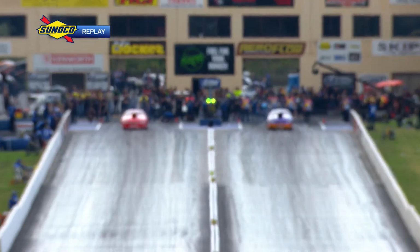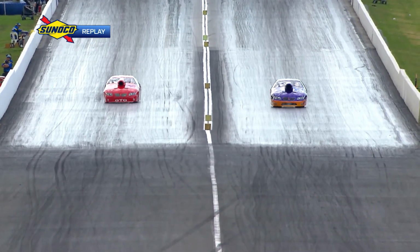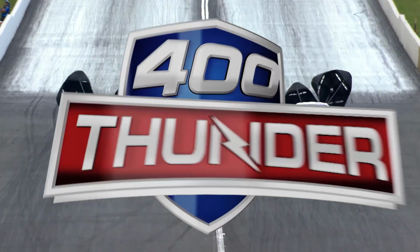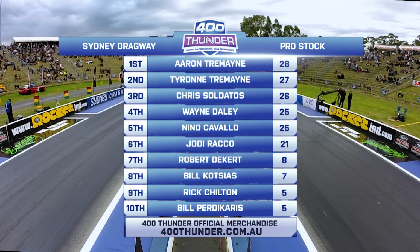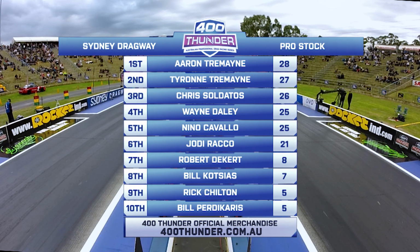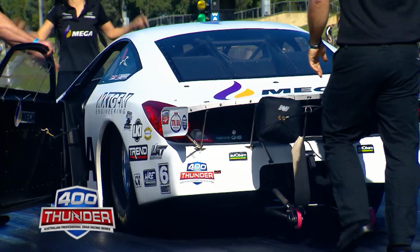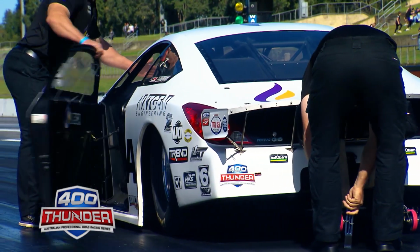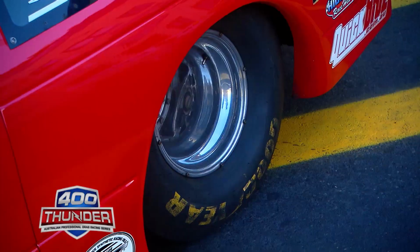It's going to be interesting to see the points after this round because we've got so many 6-second runners. Well, we had 4 cars dip into that 6-second zone here in round 1. I can't wait for round 2. Here they are, on top of the heap. Aaron Tremayne with 28, from his brother Tyrone, 27. Chris Soldatos, 26. Wayne Daly, 25. Nino Cavello, 24. Jody Racco, 21. All those guys with wins. But the big bonus points are all in the Tremaynes' hands at the moment. And we haven't actually seen an all-Tremayne final yet this season in Pro Stock. Will it happen in round 2? We'll find out right after this break.